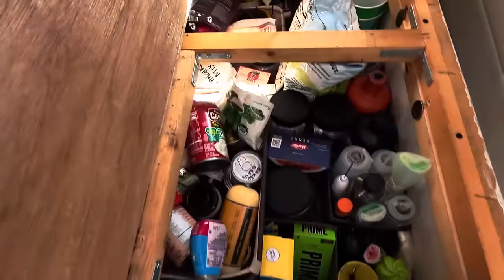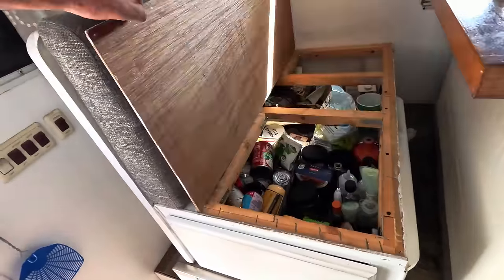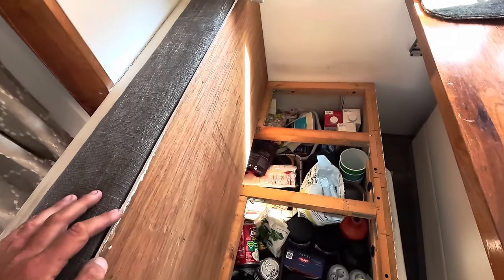Example of how good we are at the game of Tetris and space optimization in this camper, let's look at the underside storage of our dinette. If you haven't seen this before in our videos, I took the top of the dinette seat, cut it, put some supports in there and a piano hinge so that we could articulate up the bottom of the seat and get at the full underside storage of the dinette rather than just through the access door that Lance had created for us.